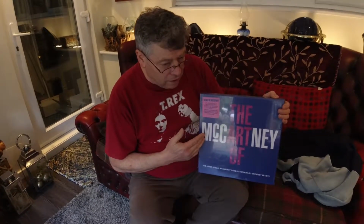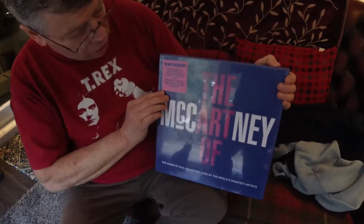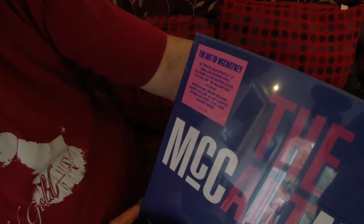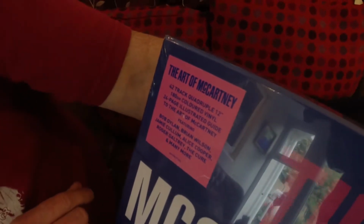I was looking on eBay for Beatles records that I hadn't seen, and I was offered this. And it says The Art of McCartney. And turns out it's got a lot of McCartney's penned tracks by well-known artists like Bob Dylan, Brian Wilson.